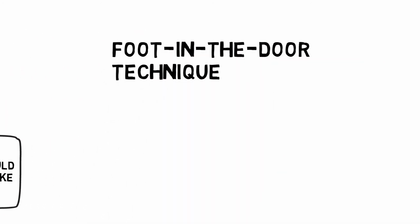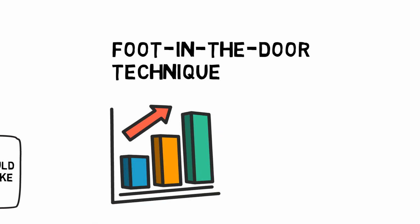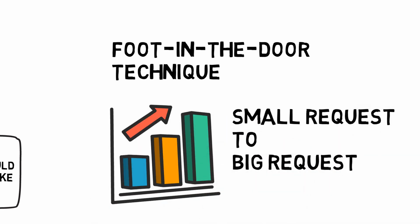In a word, when using the foot in the door technique, smart marketers will not show a big request in the first place, which may scare the customer away. Instead, they will use a series of rational sub-requests which make it very hard for customers to say no.